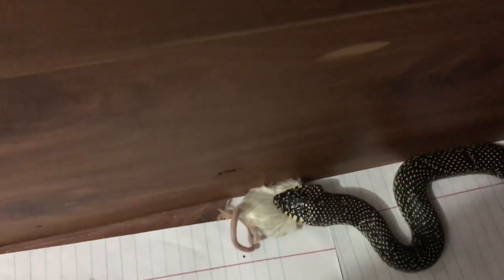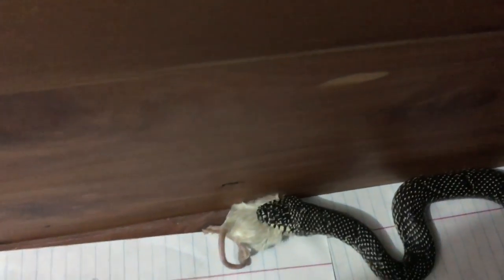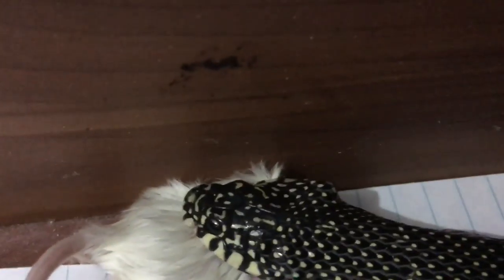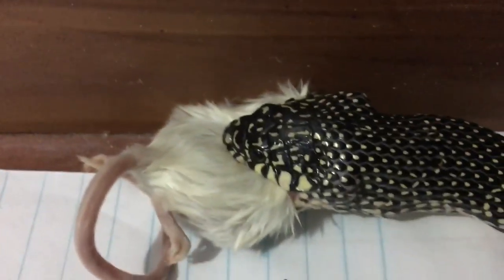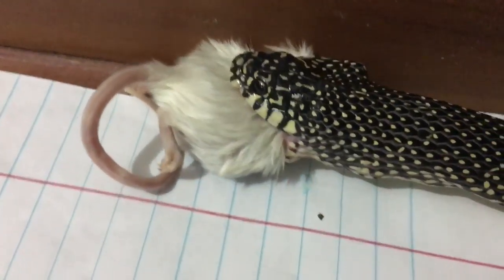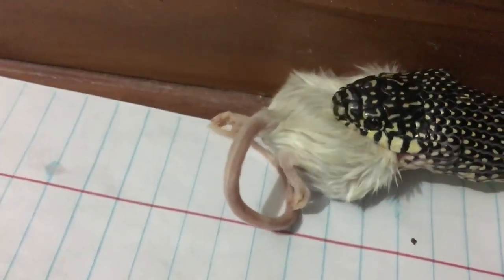She's about a little over 3 foot, maybe 3.5. Favorite thing about watching her eat is this intrusion of her skull through her skin. That's really cool looking. Got an arrowhead looking shape.